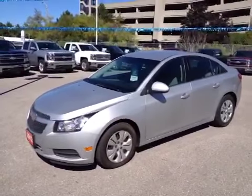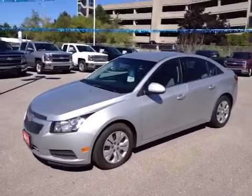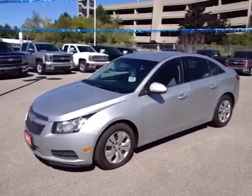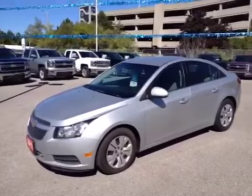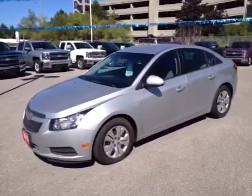This is our 2012 certified pre-owned Chevrolet Cruze LT in silver. It is on 16-inch tires and has the 1.4-liter turbocharged engine. Let's make our way inside the vehicle to see the other features.